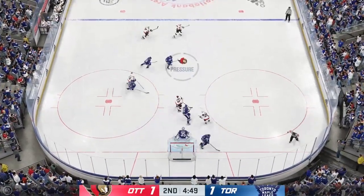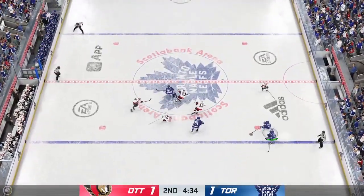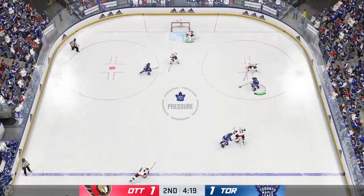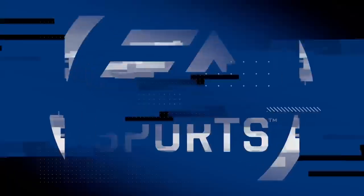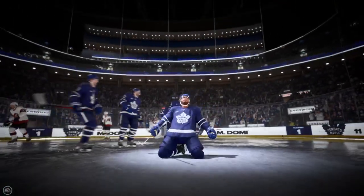A chance. Taken along the wall by Domi. Through the neutral zone, up along the wing. Takes it into the slot. Scores! And we take a drive to Clutch City as they take the lead.